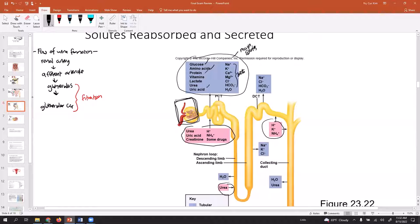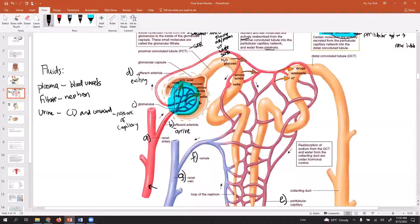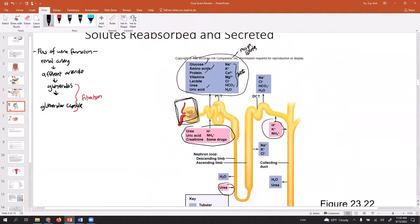Glomerular capsule. Because this is what happens here, remember? Not that one, this one. See all these green arrows right here? So it goes into the glomerular capsule and then it moves to where? Now you can say it. Someone said it earlier. PCT. Yeah. Into the nephron loop. Yep.